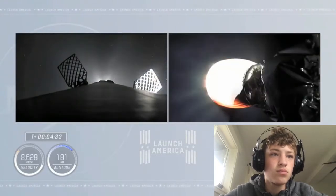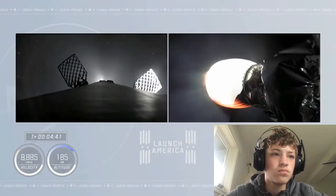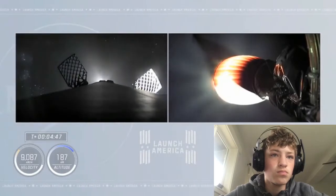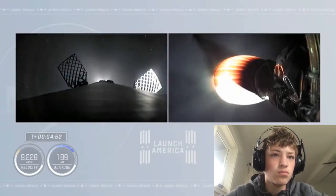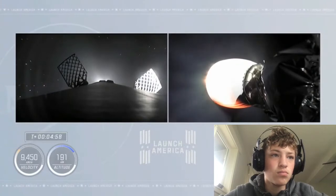Meanwhile, we will be hearing check-ins on the vehicle's trajectory and performance, as well as check-ins with some of the ground stations as it passes over throughout the 6 minutes of the second stage firing. Dragon, SpaceX, trajectory nominal. Copy, nominal trajectory.